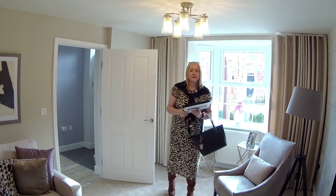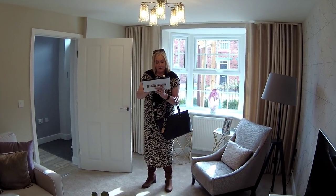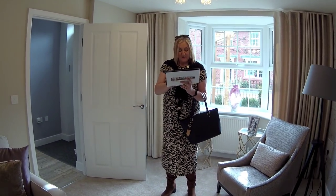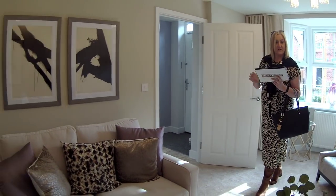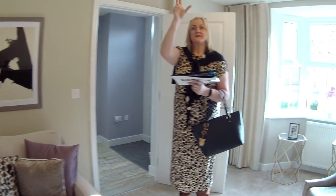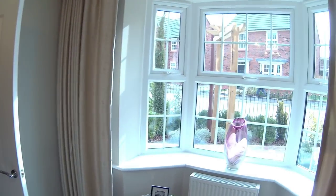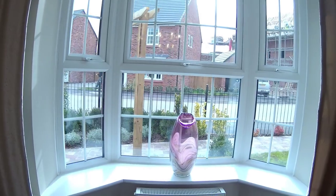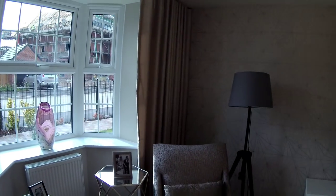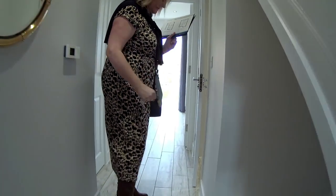So it's got that trademark David Wilson bay there, look. Dimensions for this lounge are 5 metres 40 by 3 metres 23. Yeah. Very nice lounge. So we've got two light fittings in here as well, because it's quite long. Two radiators. You've got that understairs bit there.